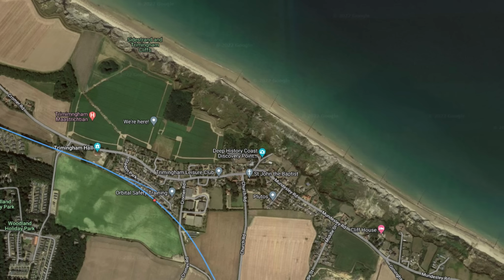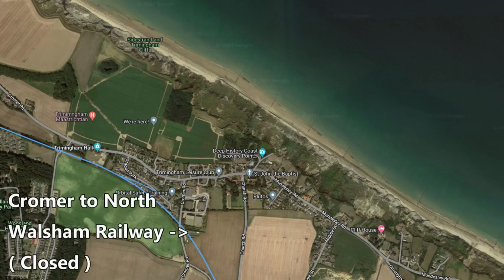And finally, we can jump over to a very reliable source of maps which show us where former railway lines, industrial lines and narrow gauge railways are. You can see the blue line on the left hand side. That is the line that ran from Cromer off towards North Walsham. But you can see along the beach there's no such marking of any kind of railway line whatsoever.